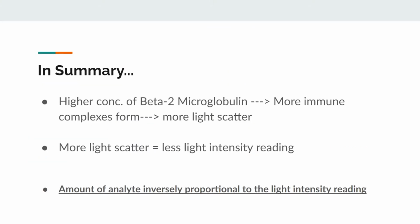So in summary, the higher concentration there is of beta-2 microglobulin in the sample, the more immune complexes form in the reaction vessel, which means more light scatter. The more light scatter means there is a less intense light reading. So in other words, the amount of N light is inversely proportional to the light intensity reading. And based on the light intensity reading that the machine gets, it can use that intensity reading to calculate the amount of beta-2 microglobulin in the sample, giving us a quantitative result.